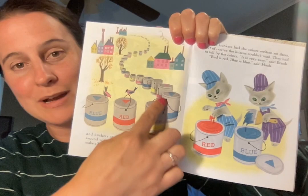And buckets of color to splash around with. Out of these colors, they would make all the colors in the world. The buckets had the colors written on them, but of course the kittens couldn't read. They had to tell by the colors. "It's very easy," said Brush. "Red is red, blue is blue," said Hush. So these are their buckets, and you see how many buckets they have. And they said, "It's easy."